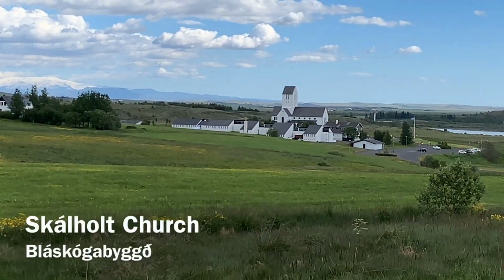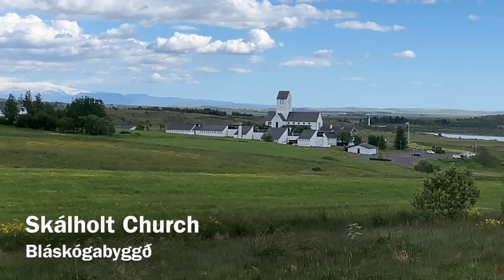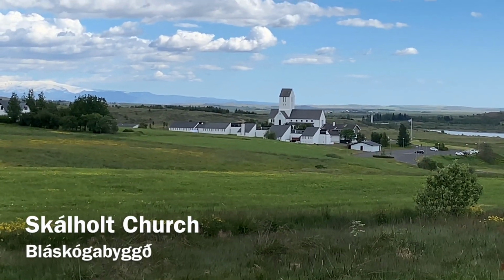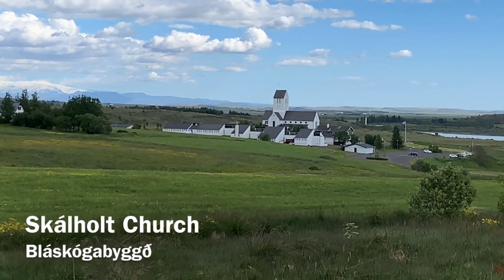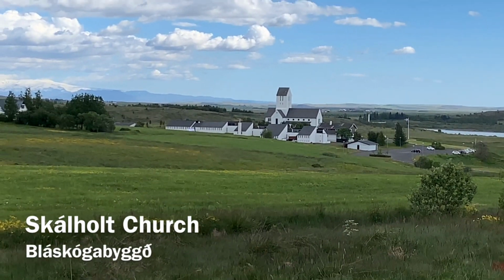This is the Skálholt Church. This is the seat of the Evangelical Lutheran Church in Iceland. This church was built in the 1960s.